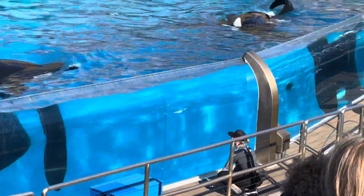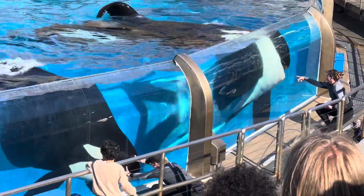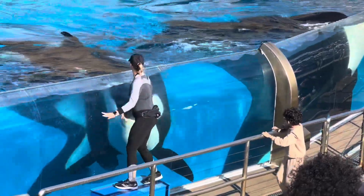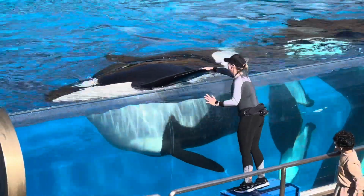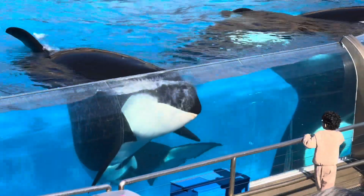Play and enrichment go hand in hand. It can not only be reinforcing for our whales, but also for us as the trainers. This is a great way for us to build that relationship and have lots of fun together. Playtime sessions can involve giant whale-sized toys, novel enrichment, and even live fish that we can put into their habitat for the whales to enjoy.